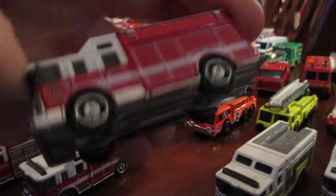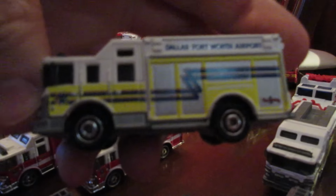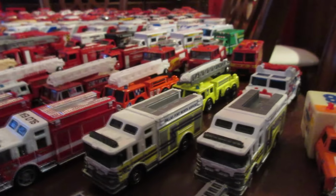Then we have another nice version here. This is also the Supreme Aero version with the rubber tires. And we also have another license deco. This one's the Dallas Fort Worth Airport fire truck.